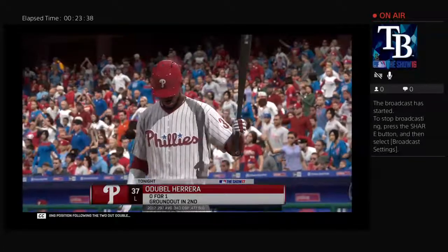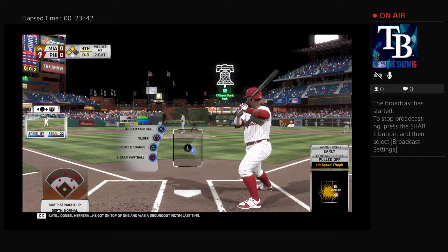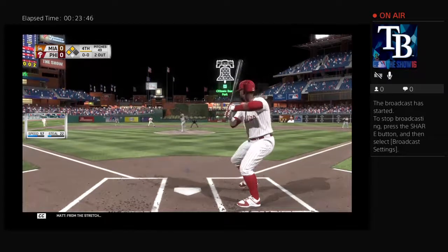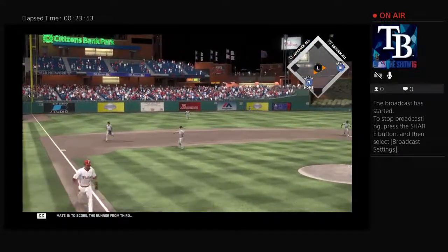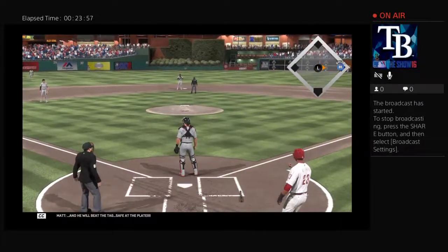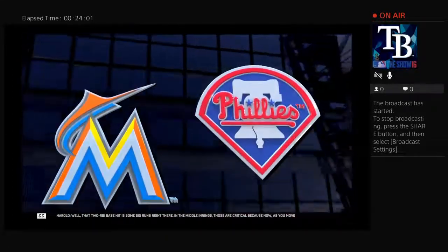Up next for Philadelphia. Now at the plate, Odubel Herrera. He got on top of one and was a ground out victim last time. From the stretch. Swing and a liner. That's in there. Base hit. In to score, the runner from third. Now it's cut off. A throw to the plate. And he will beat the tag. Safe at the plate.